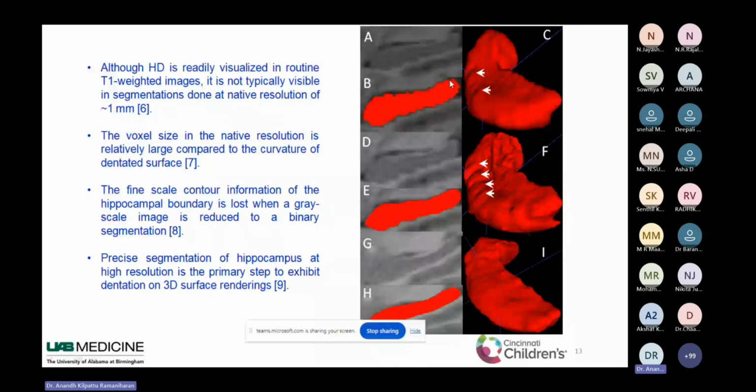Rather, when you upsample the images to a super resolution space, the segmentation that you do on the hippocampus will pay due respect to the undulations. And when you transform this segmentation result into a 3D surface rendering, you will see dentation showing up here. That's what we have shown with arrows. But this is not true for a hippocampus which is naturally flat, where there is no dentation at all. It is not going to exaggerate any results. So there is no dentation at all here. What is the reason behind that?